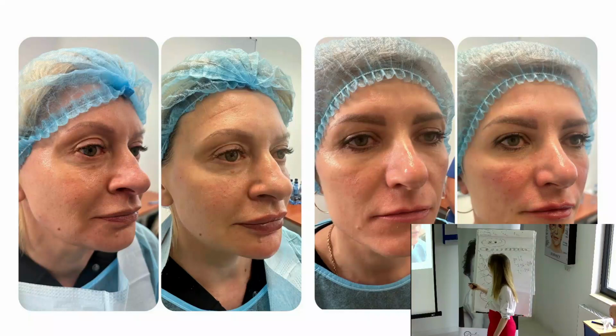in the third part of our face. And you can see just the fresh result after 4 milliliters of filler. And this is immediately after, with some swelling because it was injections. And a small amount of filler in the lips, maybe 0.5.